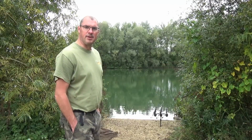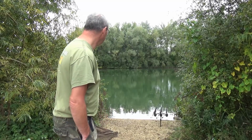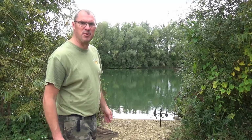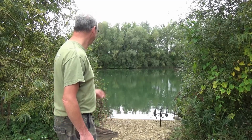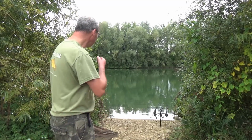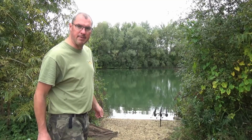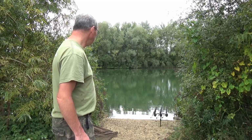Right, that's it guys. As you can see, third rod is now on the alarm. I didn't film that one going out because do you really want to watch every rod going out every time? Probably not. But anyway, all 3 rods went out sweet as a nut. I'm happy with where they've all landed. I'm happy with the amount of bait I've put out. So yeah.